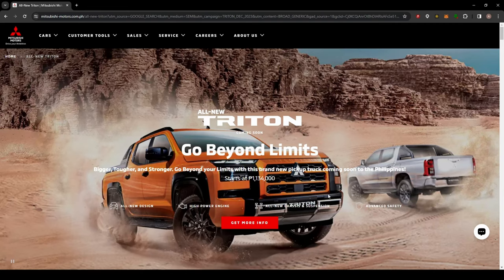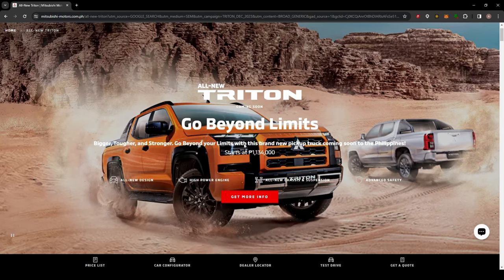So here is the spec sheet as per Mitsubishi. Alright guys, this is the Mitsubishi website. You guys can go to mitsubishimotors.com.ph yourselves. So we're not really gonna super dwell on the website. I'll just show you guys a quick overview of what the Triton is before we test drive it. So this here is the all new Triton. It starts at 1.134 million pesos for the base model.